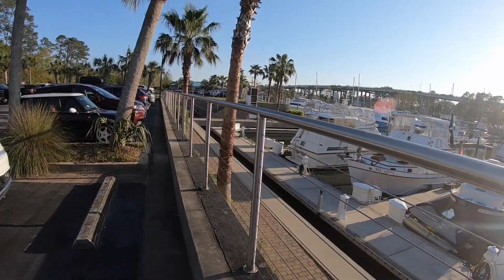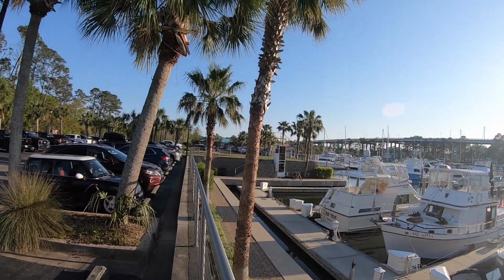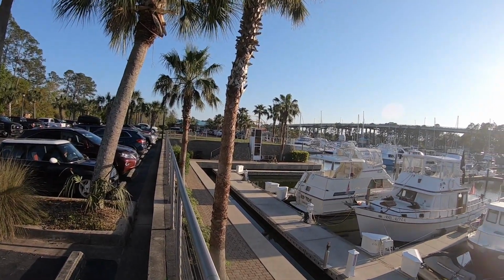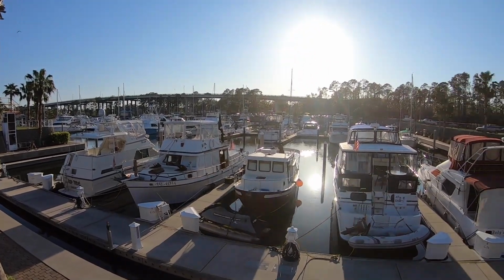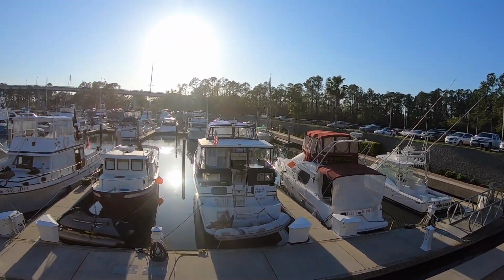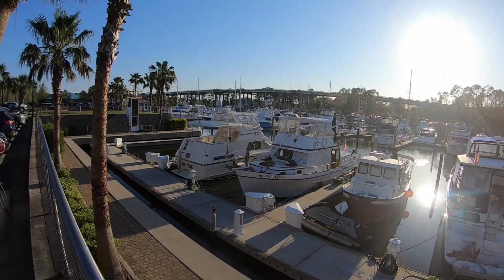This is Lucy Buffett, Jimmy Buffett's sister's place. They have very good hamburgers and seafood. And this actually is the marina where a friend of mine has his boat, and I do not know which boat it is. It's one of the big trawlers. He may be out in it today.